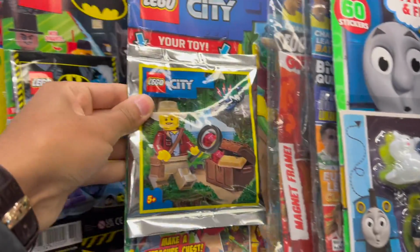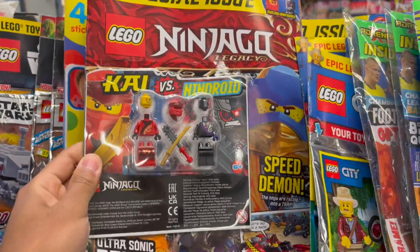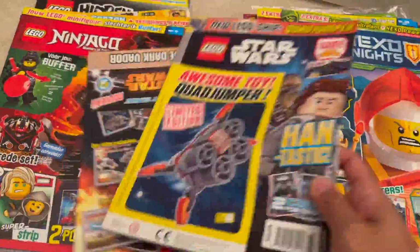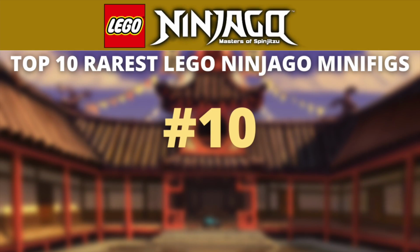Honestly, that's kind of what makes this list so interesting to me, because there are a lot of Ninjago minifigures that simply are not very rare because of this magazine strategy, so the ones that are on this list really did manage to exceed this rarity, were never featured in magazines, and have something special of their own. So with that, let's just now start off with number 10.